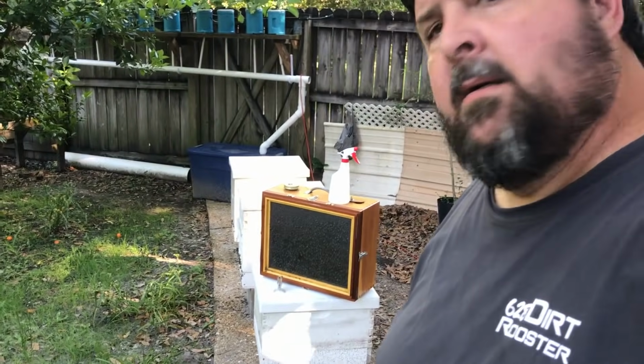I called a friend that's close by, about 3.5 miles away from where we're working. He's got two active colonies and one empty. I'm fishing to fill that empty one for him.